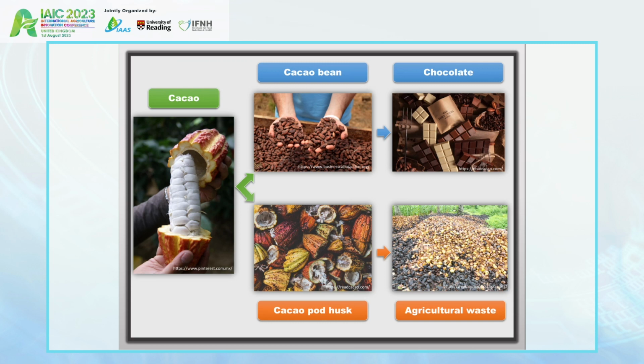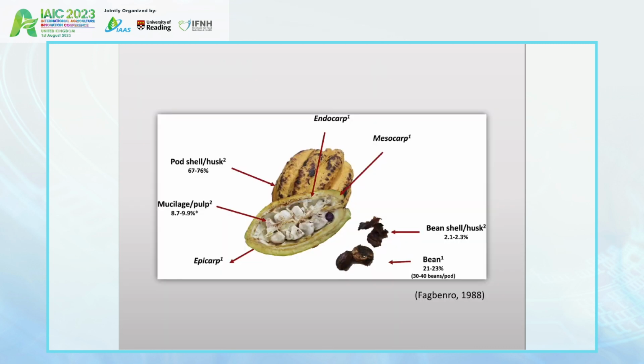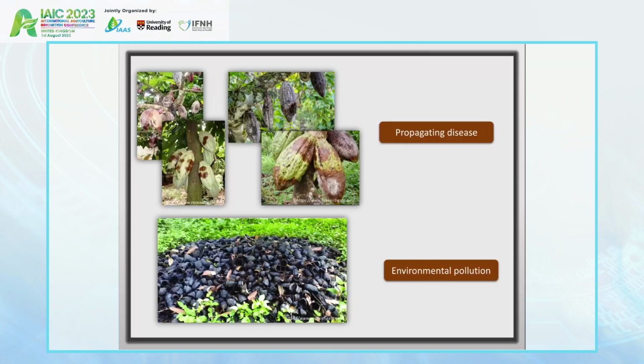In the cocoa industry, only beans were used to produce chocolate. Apart from the cocoa beans, cocoa pod husk was considered an agricultural waste in the past. Nevertheless, the cocoa pod husk, which accounts for 67 to 76% of cocoa weight, is mainly a byproduct of the cocoa. In the past, cocoa pod husk was treated as an agricultural waste, resulting in the generation of a large amount of cocoa pod husk every year.